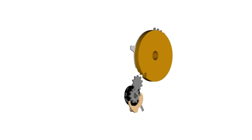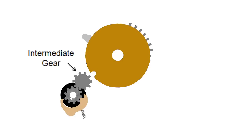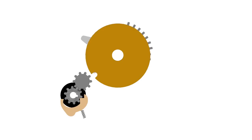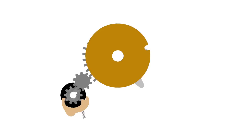Each column of the accumulator register contains an intermediate gear, a numeral wheel, a detent lever, and a detent spring. As the pinwheel is turned, each extended pin engages the intermediate gear and advances the numeral wheel by 1 digit. The detent spring and the arms of the detent lever act as an escapement mechanism to prevent the numeral wheel from over-rotating.